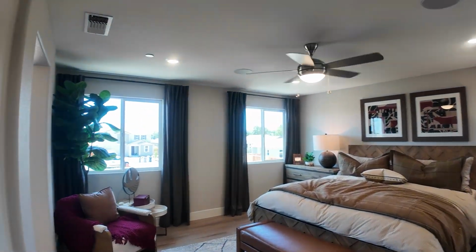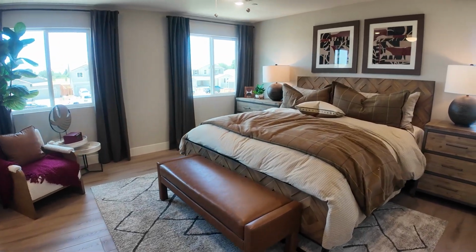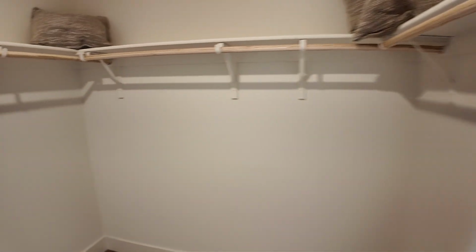And having said that, let's take a look at the primary suite. Nice open floor plan, plenty of room for dressers. This one has a much larger walk-in closet. Pardon the echo if you guys can hear that.